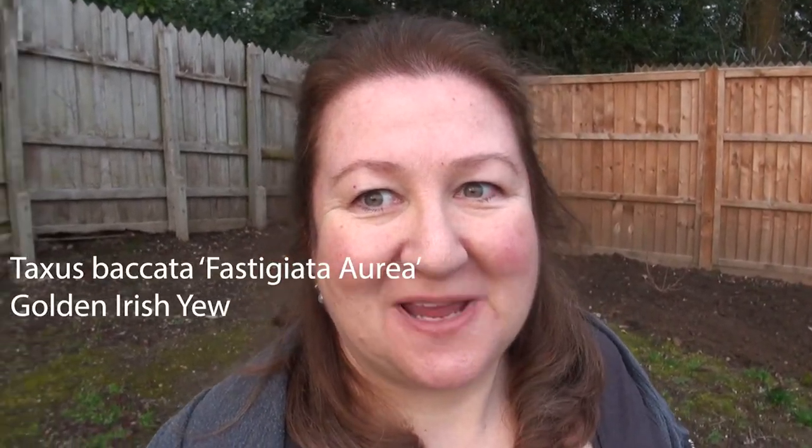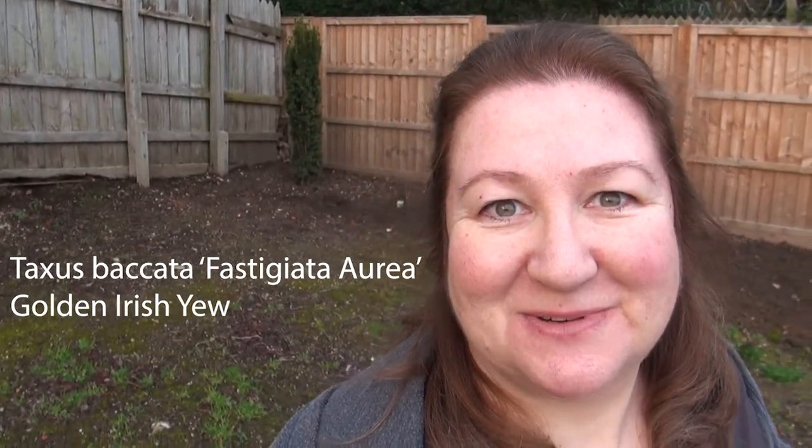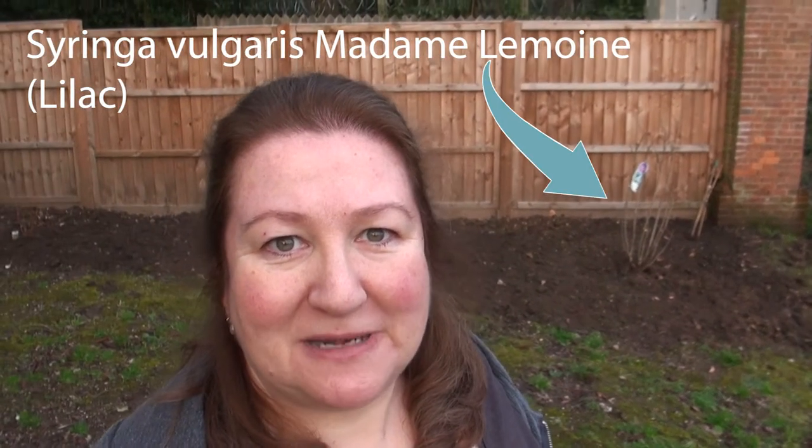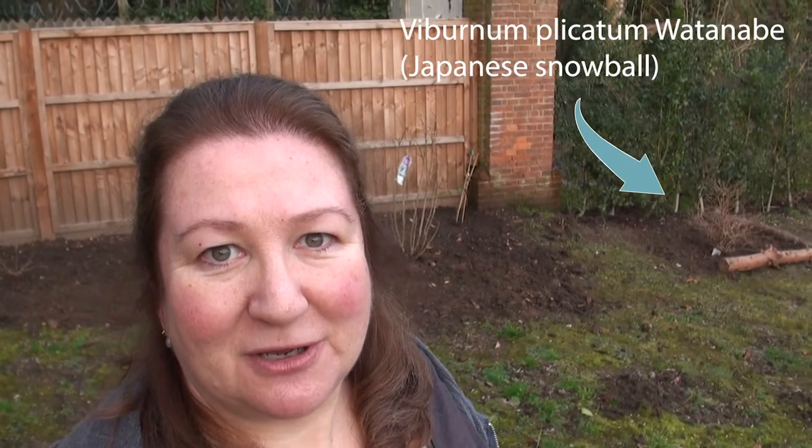So we're all done for today anyway. So in the corner we have the Irish yew, and next to it we've got Reeb's Gordoneum, don't know how you say it. And then we have the Viburnum Kilimanjaro, and we have the lilac Madame Limoni, and then we have the Viburnum Watanabe. And in the corner we've planted a clematis. It's Clematis Tudzico. I don't know, anyway, that should end up climbing through the lilac once it's finished flowering and climbing up the pillar and looking beautiful. And I'm so excited. We've got so much more to do, but I cannot believe we've got these planted finally.